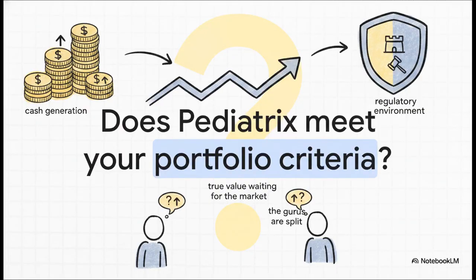Which leaves us with a pretty provocative question. If the pure math screams buy, but the strictest defensive checklists say wait, does Pediatrix meet your own portfolio criteria? How much weight do you personally put on a company's raw cash printer versus the absolute safety of its balance sheet? The gurus are split, the math is totally bullish, and the true value? Well, we'll see what the market decides.